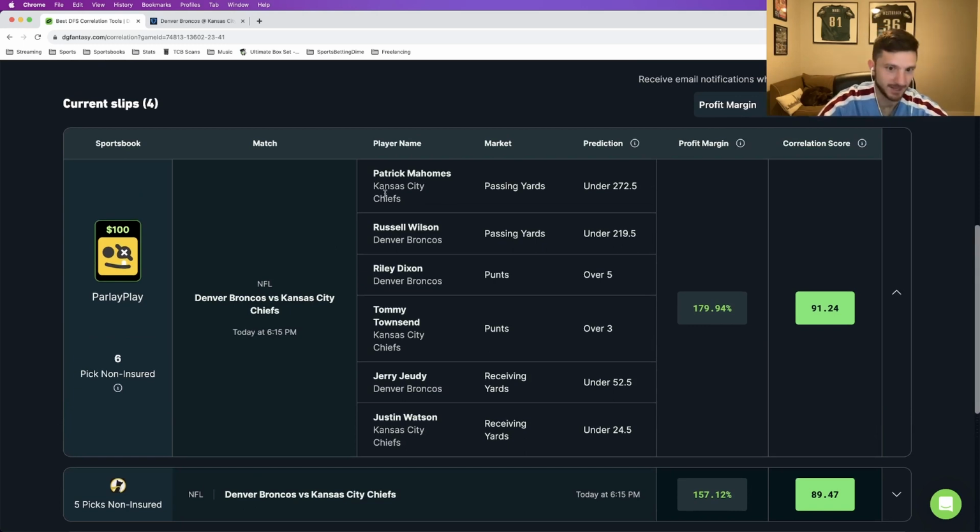But here is the slip, right? And before we get into the actual slip, because I know that's the most important thing, I want to talk about the profit margin and the correlation score. So the correlation score that you see here, it only uses the correlation coefficients between each leg, which I know sounds like a mouthful. It's basically telling you how correlated are all of these picks. Higher equals better. And then the profit margin, what it does is it gives you the profit margin of each leg individually because all of these legs are going to be positive expected value, but it also adds into account the correlation score. So the profit margin here, it's basically your percent of positive expected value, 179.94%.